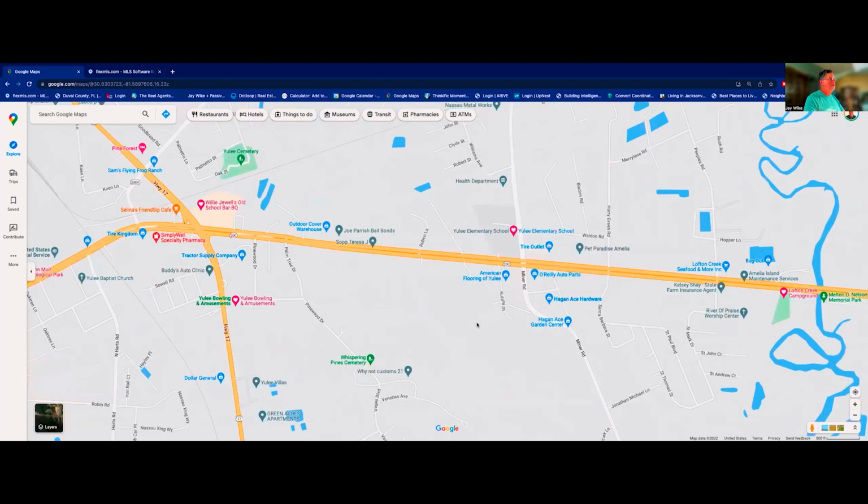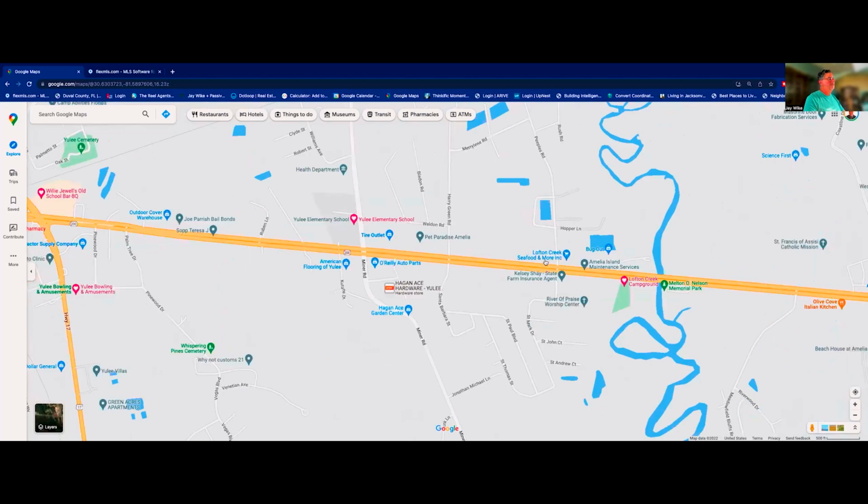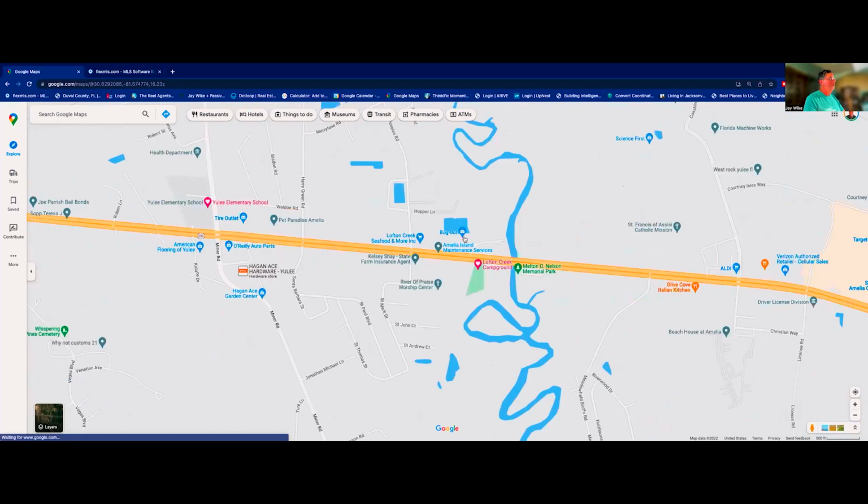There's Yulee Elementary School. There's a Pet Paradise if you want to board your pet. I have a dachshund, and I board her in Pet Paradise near where I live. There's several of those Pet Paradises. Great places, kind of like daycare for dogs. There's a Hagen Ace Hardware, which keeps popping up there.